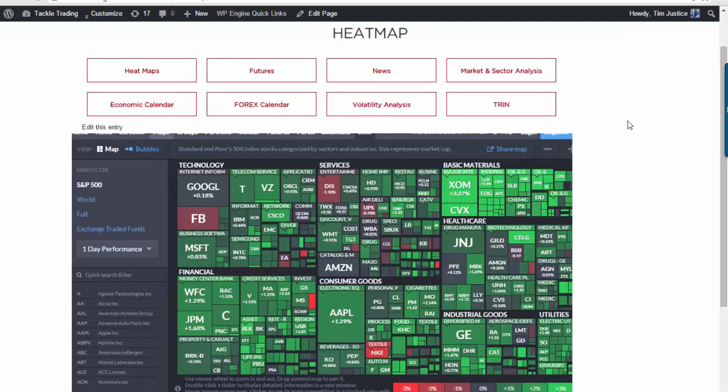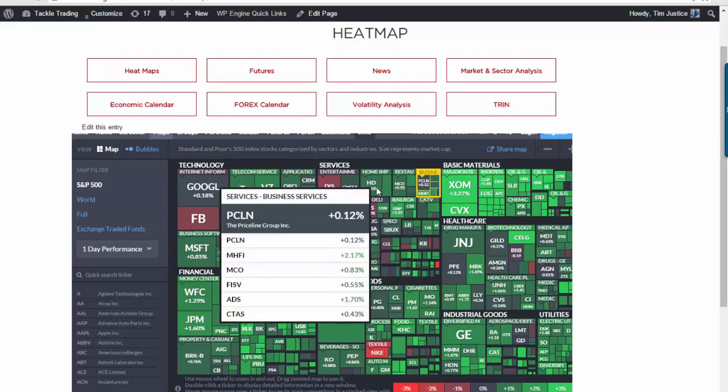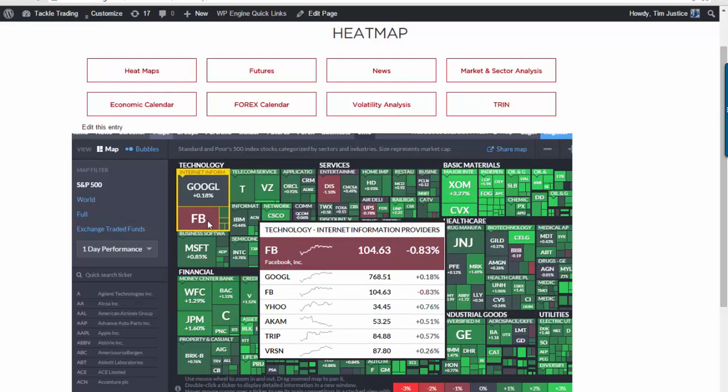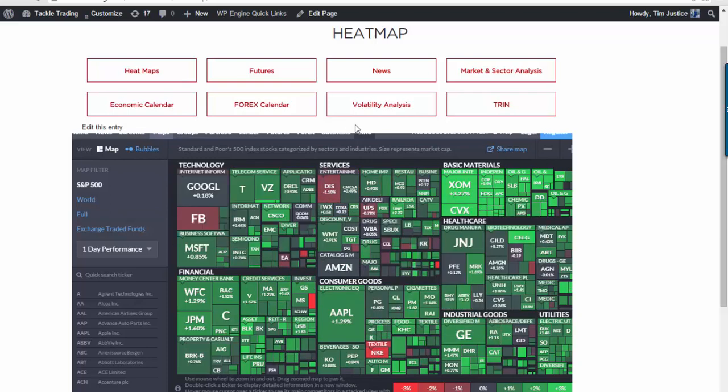Heat map, markets were up. Santa Claus rally, basic materials led the way. It was the most green. ExxonMobil up 3%. Huge rally in the energy space. We'll talk more about that when we get to crude oil. Mixed in some technology areas. Facebook was down a little bit, one of the lone disappointments. Disney was also down just a little bit.